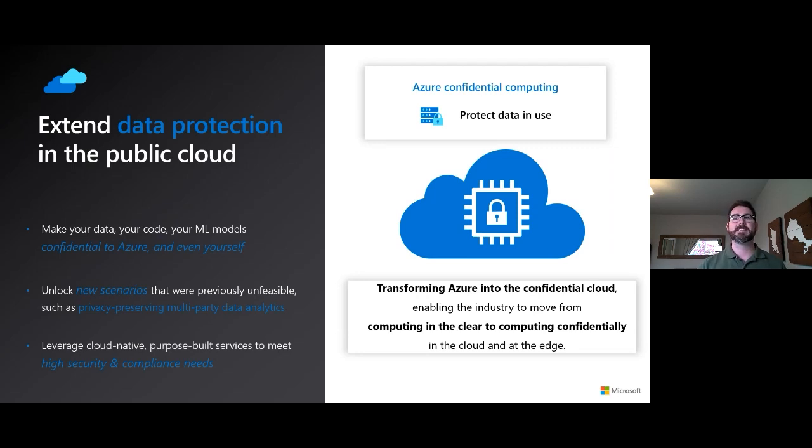If you remember 15 years ago, internet traffic on websites was always being sent in the clear with HTTP. And then this transition went to, hey, now all internet traffic is HTTPS and encrypted. We see the same thing happening in the compute space, especially in the cloud. So this is our vision, that within Azure, we aim to move to a confidential cloud where all data can be processed confidentially, both in the cloud and on the edge. And we're in the beginning stages of that journey.